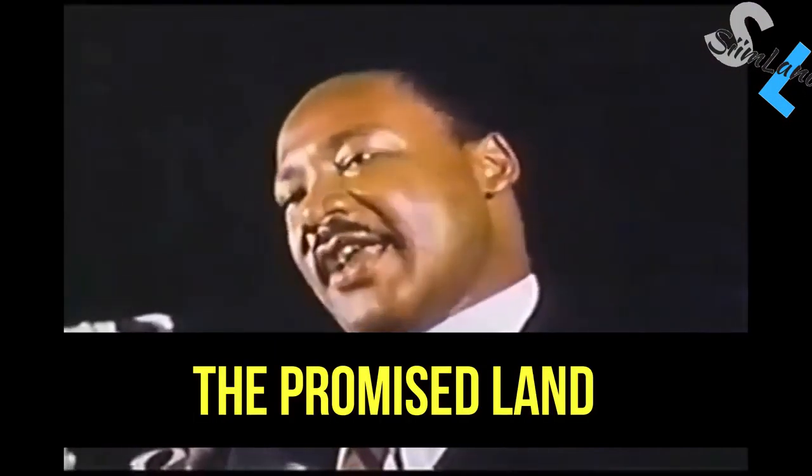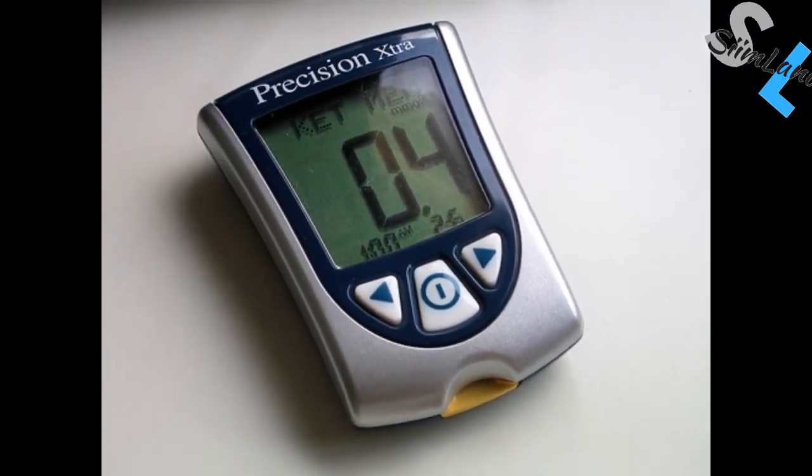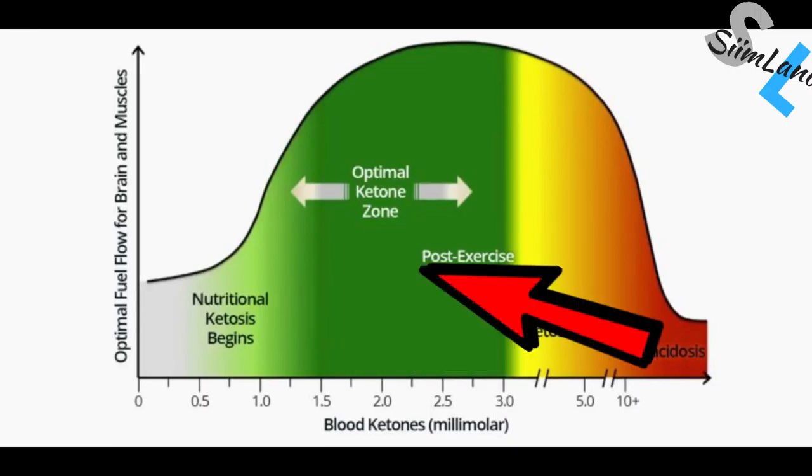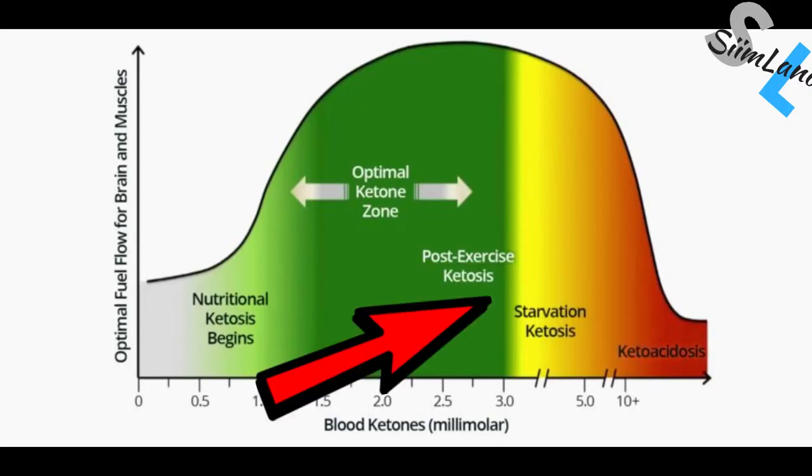To know if you're in ketosis, you can measure your blood ketones using blood ketone meters. Nutritional ketosis begins when your blood ketones are above 0.5 millimoles. The optimal zone is said to be around 0.5 to 3.0 millimoles. Above 3.0 millimoles indicates starvation ketosis and means you might be in a caloric deficit. It's not dangerous, but it may have some negative side effects.